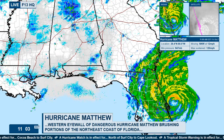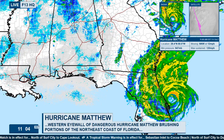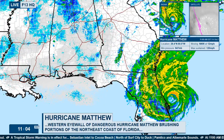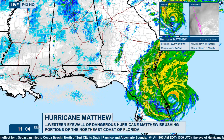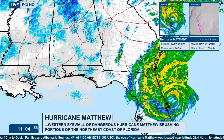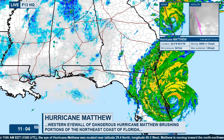And I'll just read out the discussion for more information here. At 11 a.m., the eye of Hurricane Matthew is located near latitude 29.4 north, longitude 80.5 west. We know that. Matthew is moving towards the north-northwest at near 13 miles per hour, and this general motion is expected to continue today. A turn towards the north is expected tonight or Saturday. On the forecast track, the center of Matthew will continue to move near or over the coast of northeast Florida and Georgia through tonight, and near or over the coast of South Carolina on Saturday. Take note of the wording there, near or over.